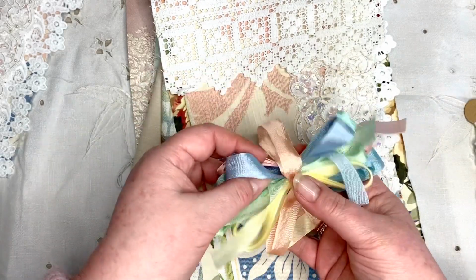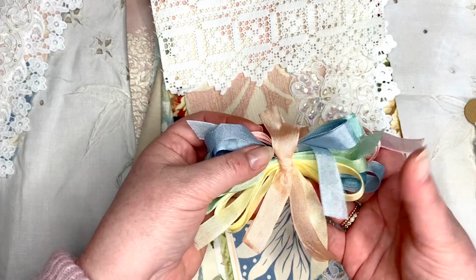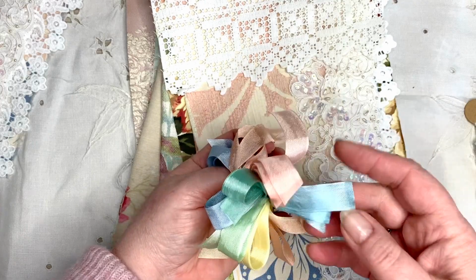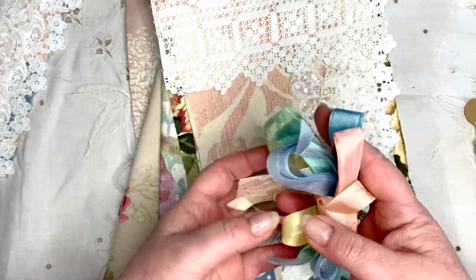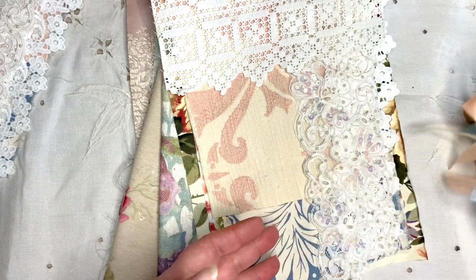Then I've also put together my whole collection of Hug Snug seam bindings, the ones that I use. So you've got greens, aquas, blues, turquoise, peachy pinks. These are the ones that I use the most. So I've given you a good selection of those.